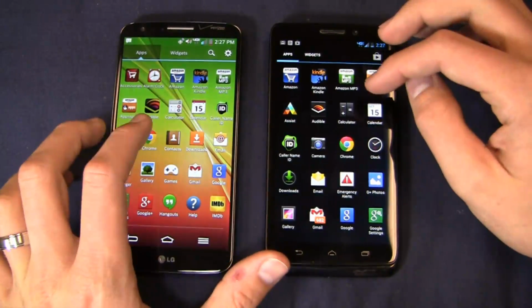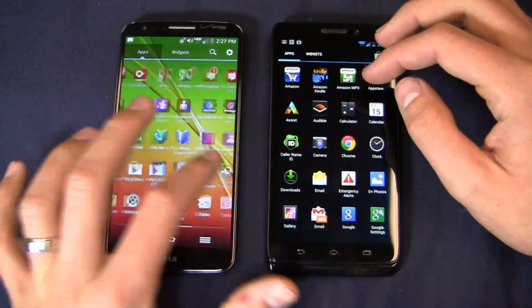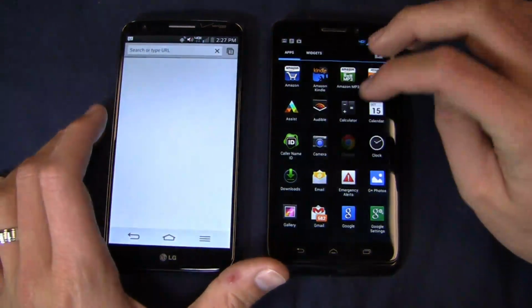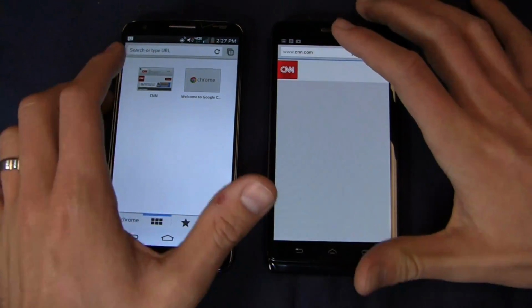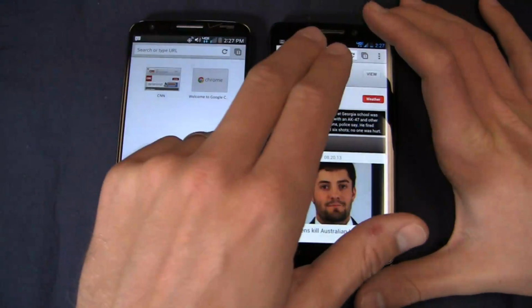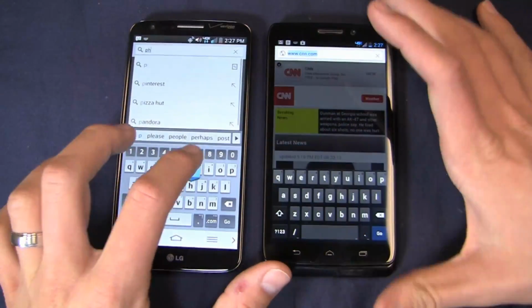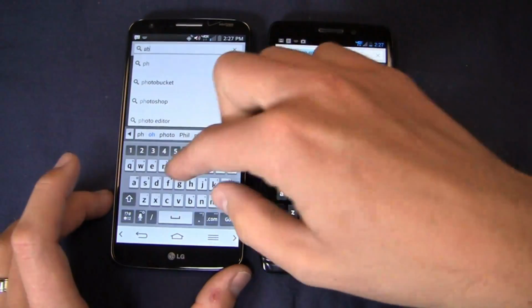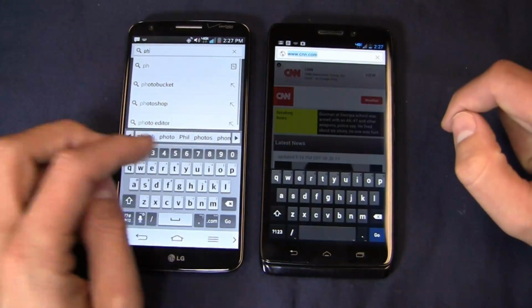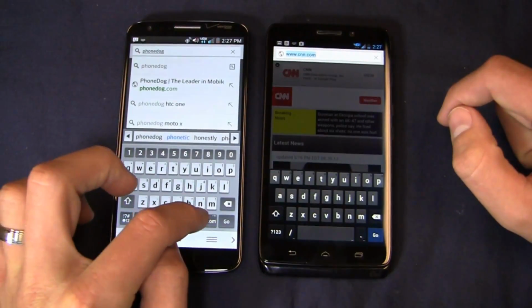Now let's take a look really quickly at the browsers on both of these. We'll go into the Chrome browser over here. We'll go to Chrome over here as well, obviously, and take a look at both of these devices. So you've got a 1080p HD display here at 5.2 inches, 5-inch, 720p HD display over here. We'll load phonedog.com up on both, and you can see stock Android keyboard over here, LG keyboard over here with a built-in number pad, which is quite nice and great to have when you're typing in numbers.